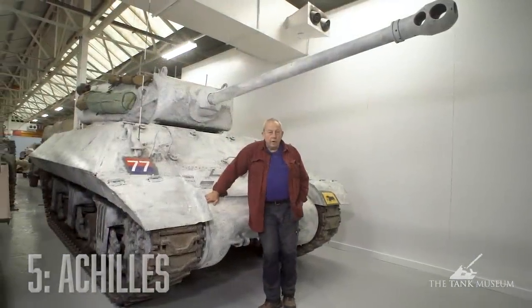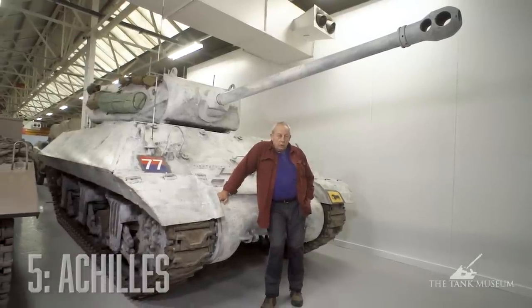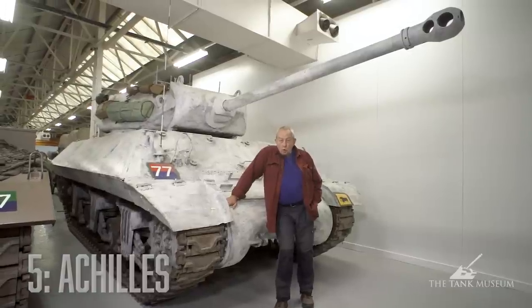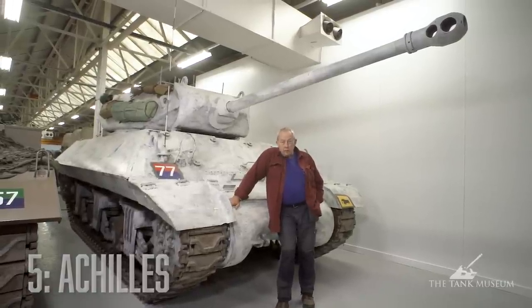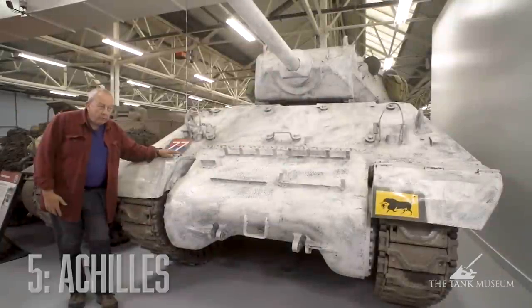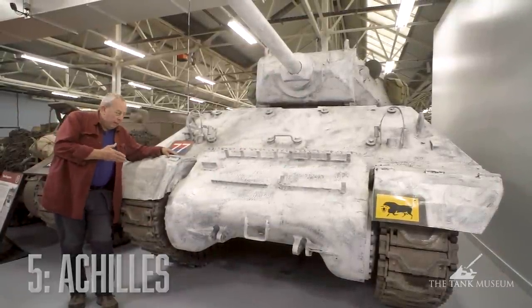Okay, here's our first tank. This is the Sherman Achilles, which is the British version of the American M10, so-called tank destroyer with a 17-pounder gun, which is a really, really efficient anti-tank weapon. When I had one of these, that was kind of my introduction to armour.